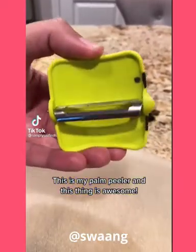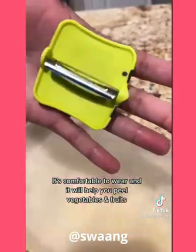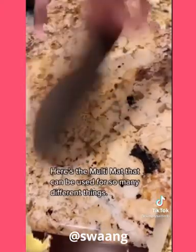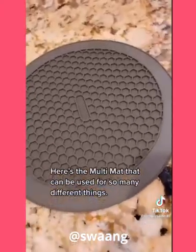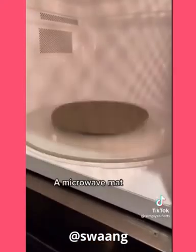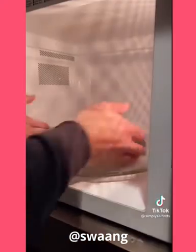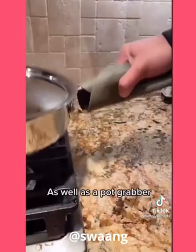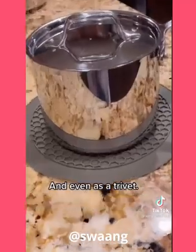Amazon gadgets that will save you a lot of time in the kitchen. This is my palm peeler and this thing is awesome. It's comfortable to wear and it will help you peel vegetables and fruits a lot faster than a handheld peeler. Next, here's my multi-mat that can be used for so many different things. It's microwave safe and cool to the touch. It can be used as a jar opener, a microwave mat, also a splatter guard, a substitute for oven mitts, utensil rest, as well as a pot grabber, and even as a trivet.